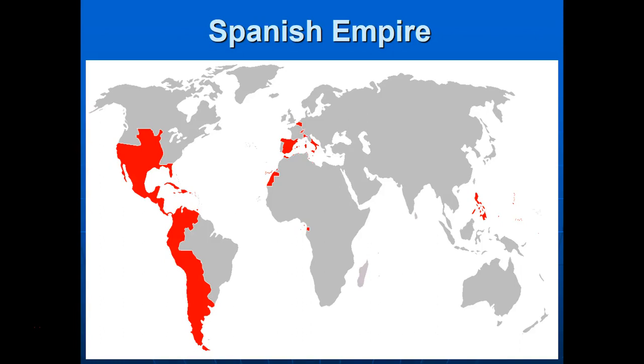Now, let's look on the other hand at the Spanish Empire. One thing I want you to notice is in the Americas, first of all, if you look at the territory that becomes part of Spanish America, much of it was occupied previously by large civilizations, especially in Mesoamerica, the Aztecs, and in the Andes, the Inca. But then the other thing to notice is, with the exception of the Philippines in Asia, there's not a whole lot of Spanish presence. And there's a specific reason for that that we'll get to here in just a moment.